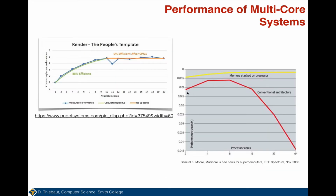And this curve is actually even worse. It was another experiment that was done, and it's the same kind of information, same kind of experiment as this. What is interesting is this red line, which shows the amount of information processed when you go from 2 cores to 4 cores, and you see that there's a nice improvement.